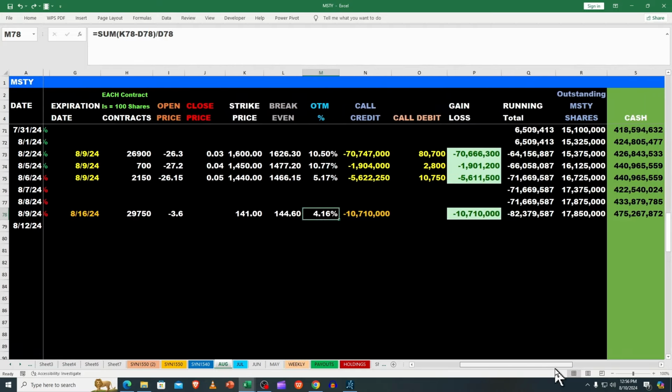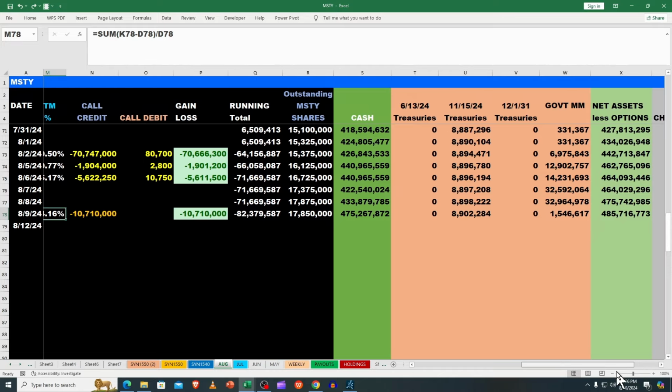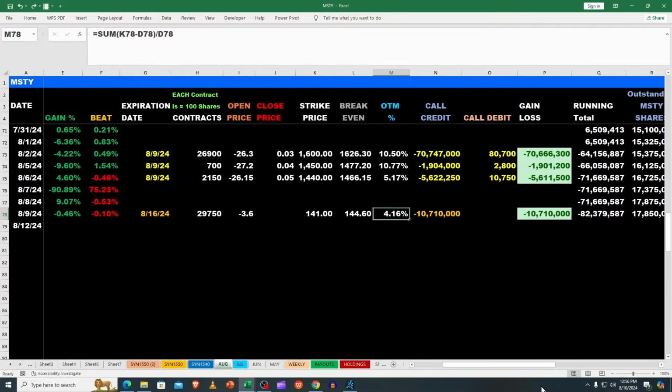So that explained August for you. The share count decreased. Our cash went up a little bit. We just moved it around in different buckets.